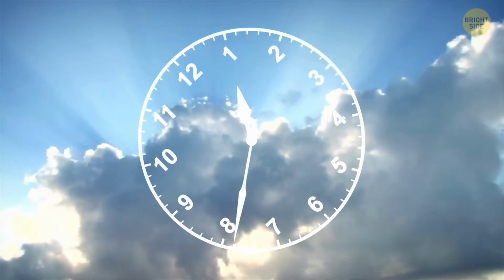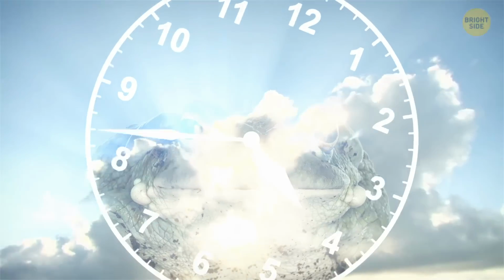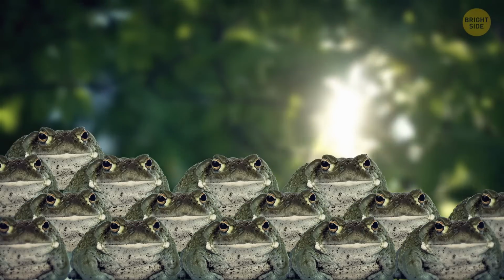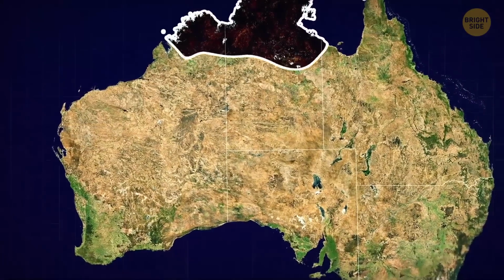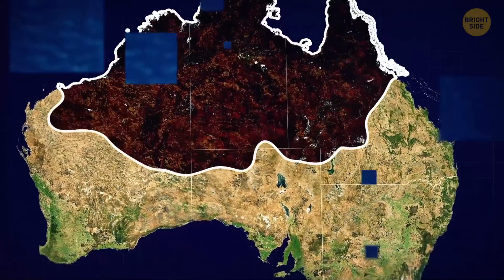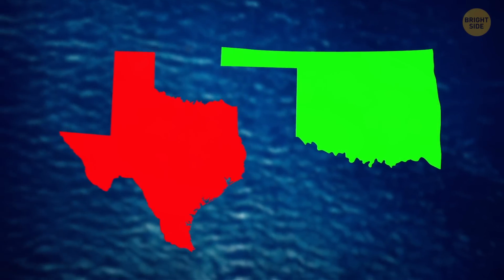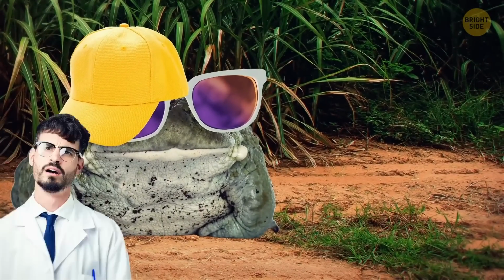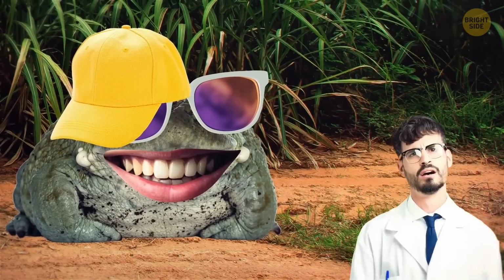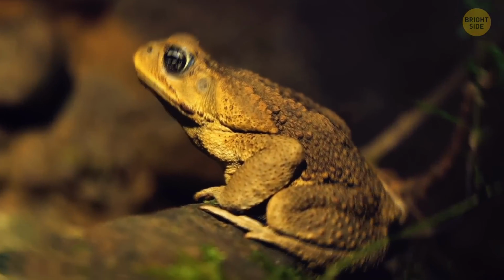More than 80 years have passed since farmers brought 100 cane toads to Australia. Now, there are about 1.5 billion of them. They have already covered 386,000 square miles, which is about the same area as the states of Texas and Oklahoma combined. And so far, scientists and biologists haven't come up with an effective way to deal with them. People tried to catch them, but it was useless.